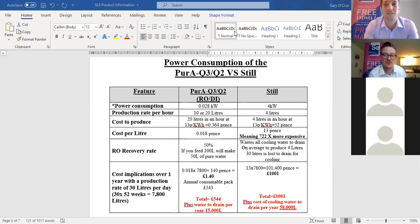We don't expect you to all throw away your water stills and buy these RO systems. I mean, you can, but that's not realistic. It's mainly for schools that use quite a lot of distilled water. The school that I sold one into, they get through 30 litres a day. So that's the kind of level.